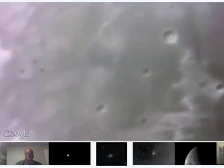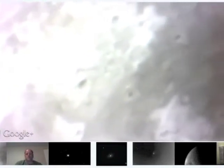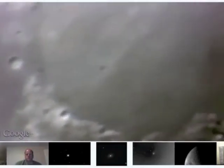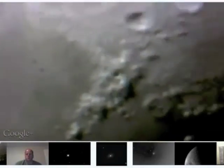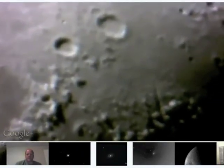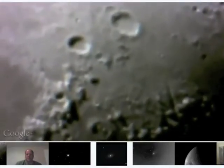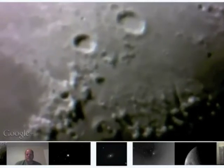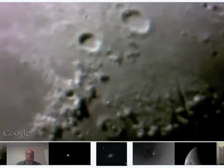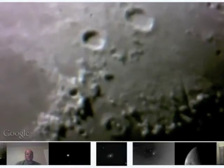That's really cool, though. So you've just got a straight-up Logitech webcam. How have you hooked this webcam up? Well, I took the lens off of the webcam, and then exposed the CCD, and then basically, like I told Pamela, I duct taped an old eyepiece barrel onto the end of the webcam, and then stick it into my star diagonal.